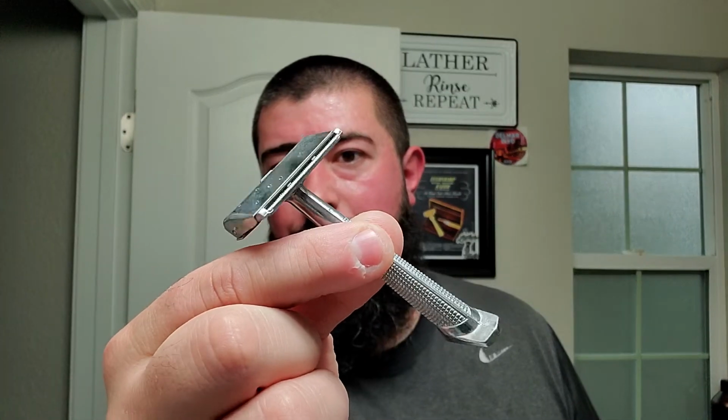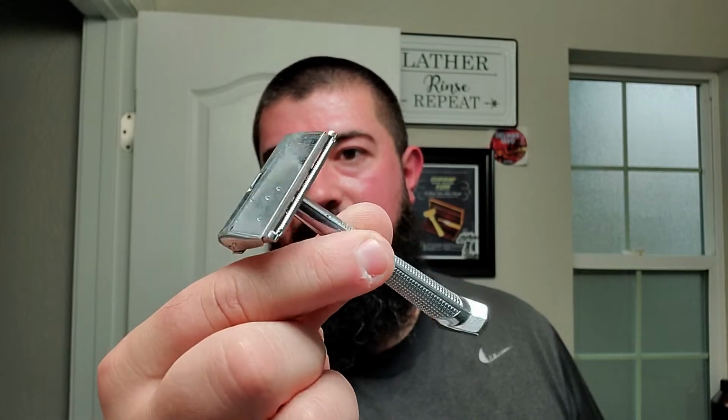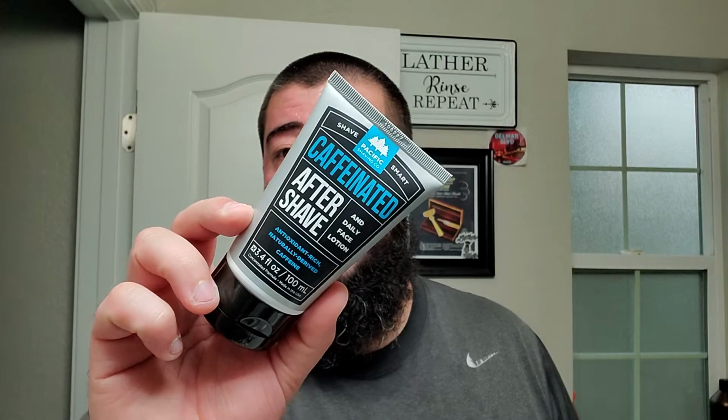Vintage gem style razor. This one is the Gbar. I think it has a really cool look to it. Just a really nice look. I like the lines and everything. Great value. You gotta check out some vintage single edge razors. You gotta. And then Pacific Shaving Company Aftershave Balm.